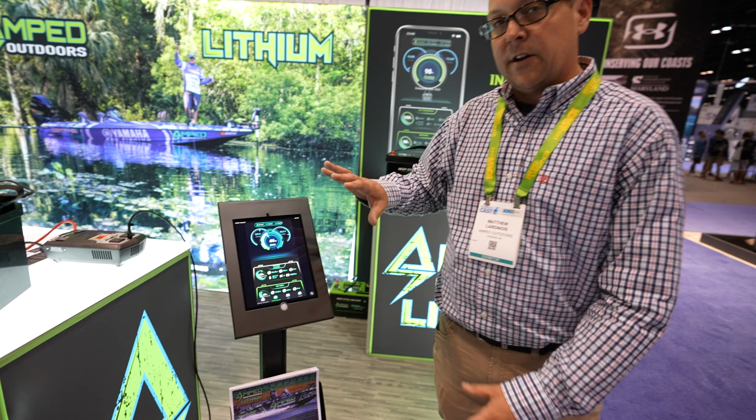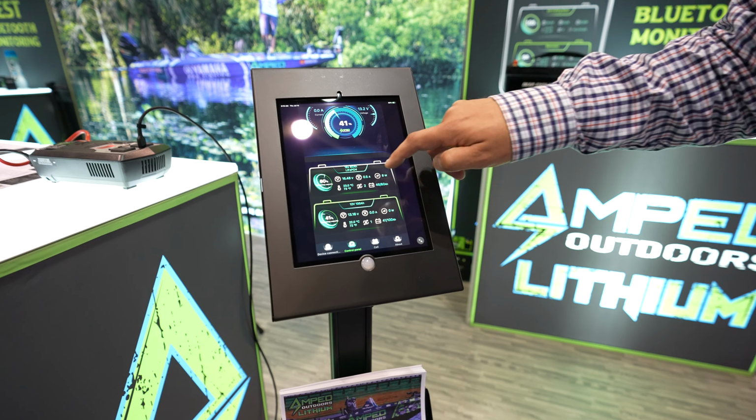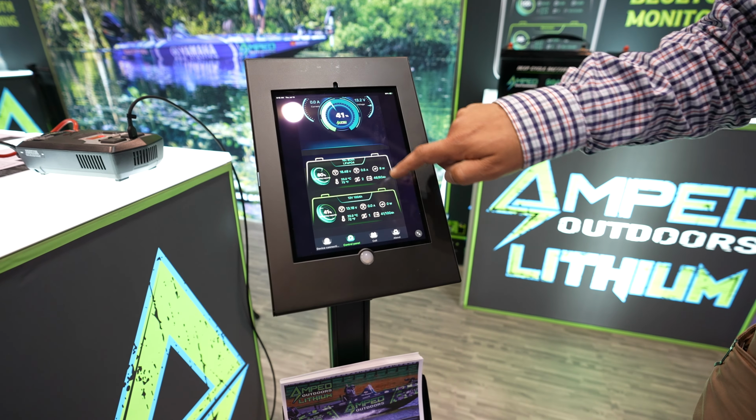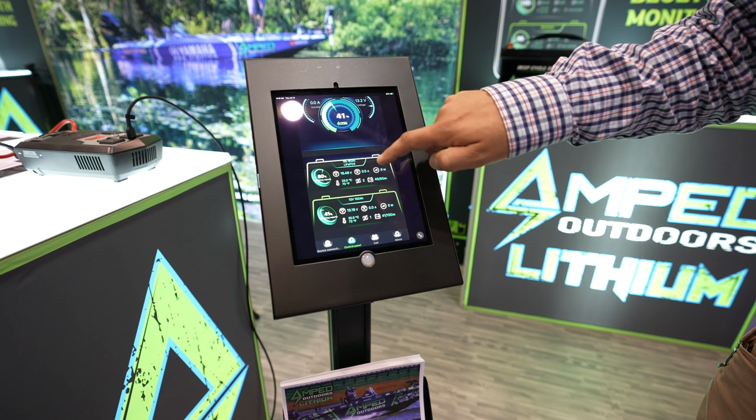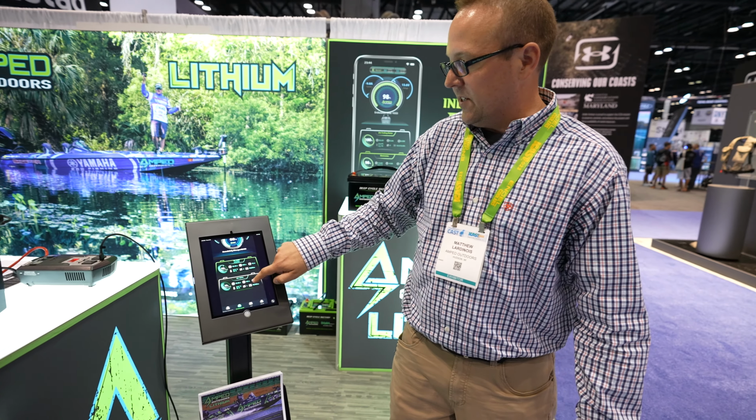Right now I'm monitoring 2 different batteries. We have the ability to monitor just a single battery or unlimited batteries on this. And this one we have 2 different batteries, so I can toggle back and forth between these 2. Right now this one's showing that it has 60% capacity on it. It's got a current of 1.1 amps being drawn off of it. Remaining charge time, 68 hours. So it gives you that remaining time, so that way you know how long you can stay on the water without having to go back in and charge that battery.